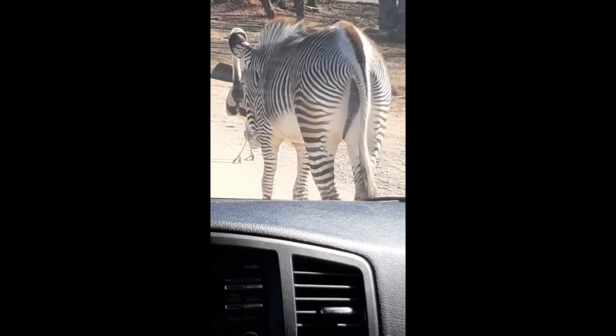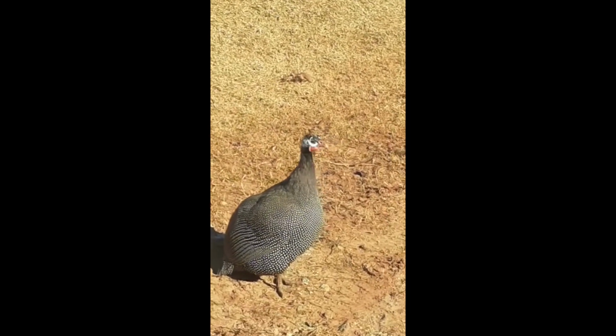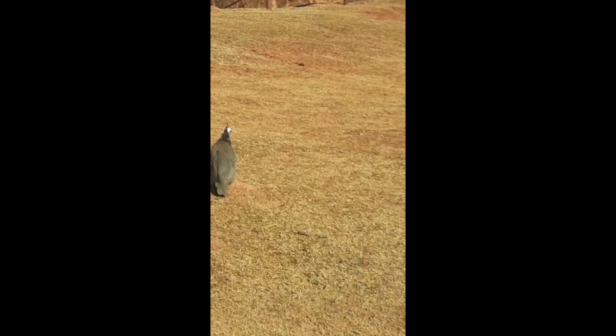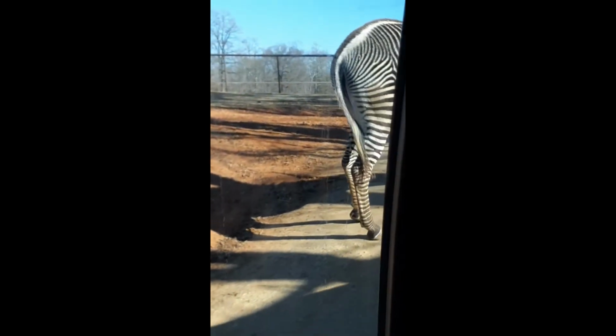No, those are guineas, or maybe pheasants. I'm telling you, they sound like guineas. Okay, I'm definitely not going to feed a zebra. Nope, we're not feeding zebras. Going to get a good close-up, pretty picture of him. Look at his head. That's a buffalo, right?